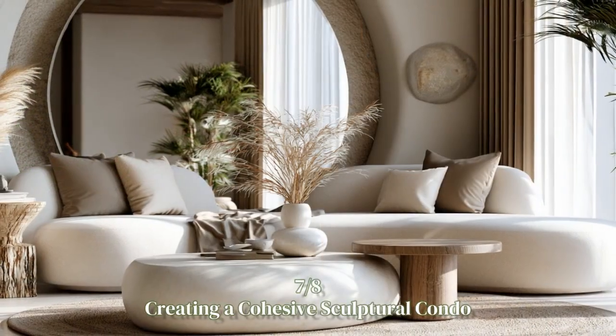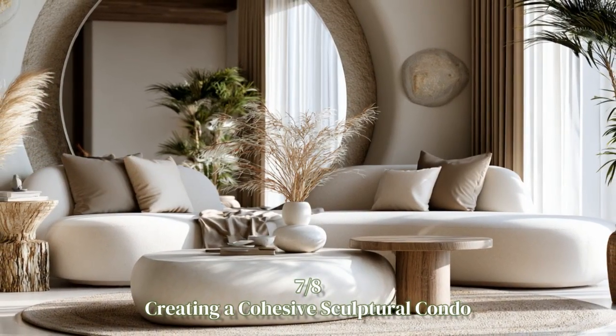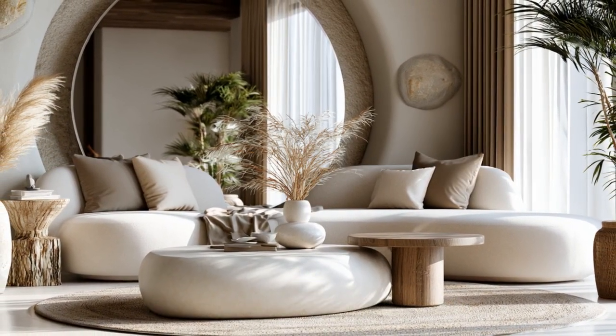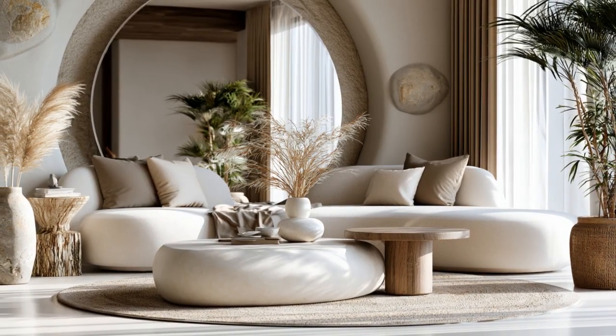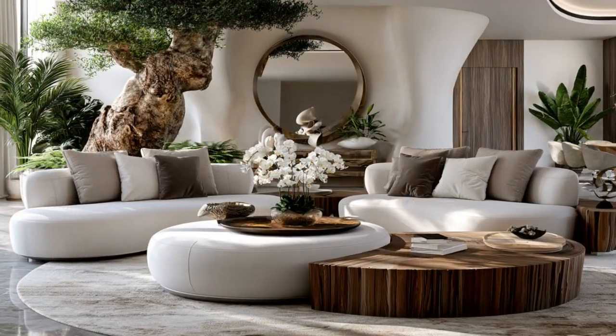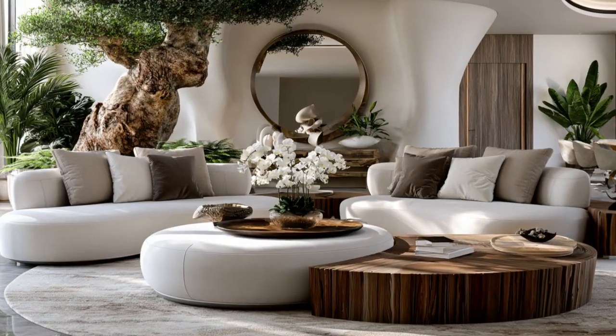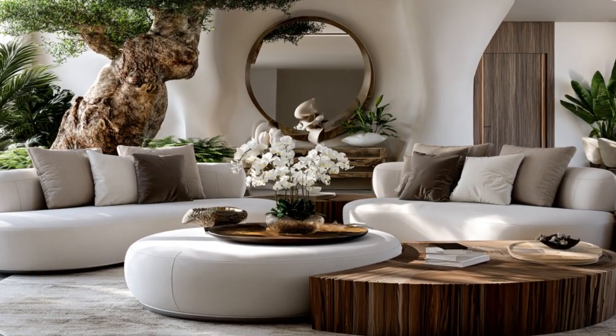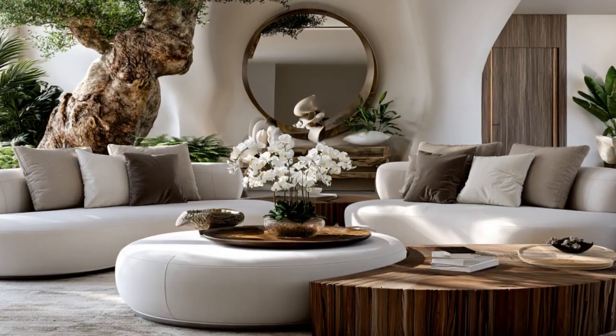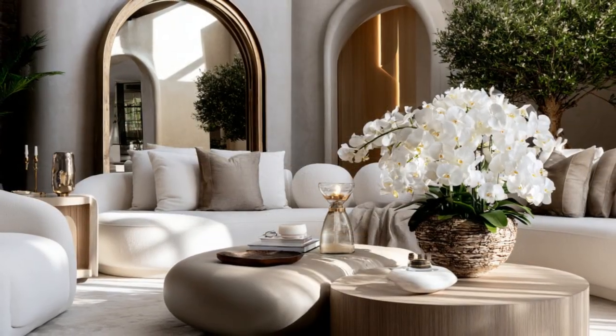The strongest sculptural interiors are not collections of unrelated statement pieces. They are unified by recurring shapes, materials, proportions, and colors. A curved sofa can relate to a rounded coffee table, while an arched mirror echoes a curved doorway or sculptural artwork. These subtle connections create visual harmony throughout the condo.